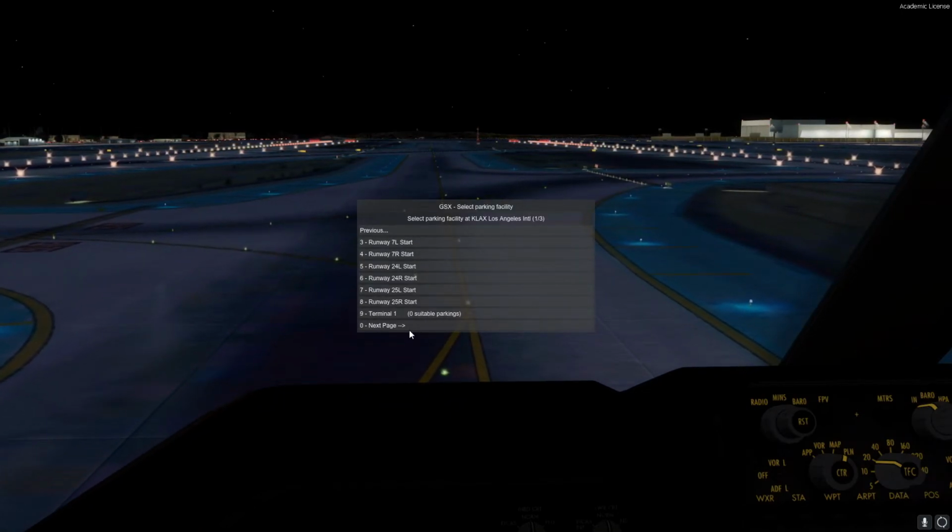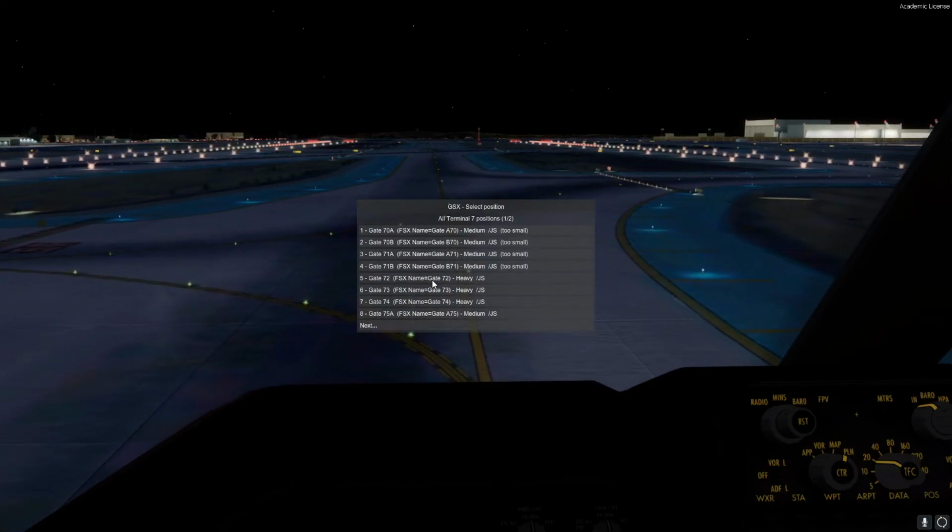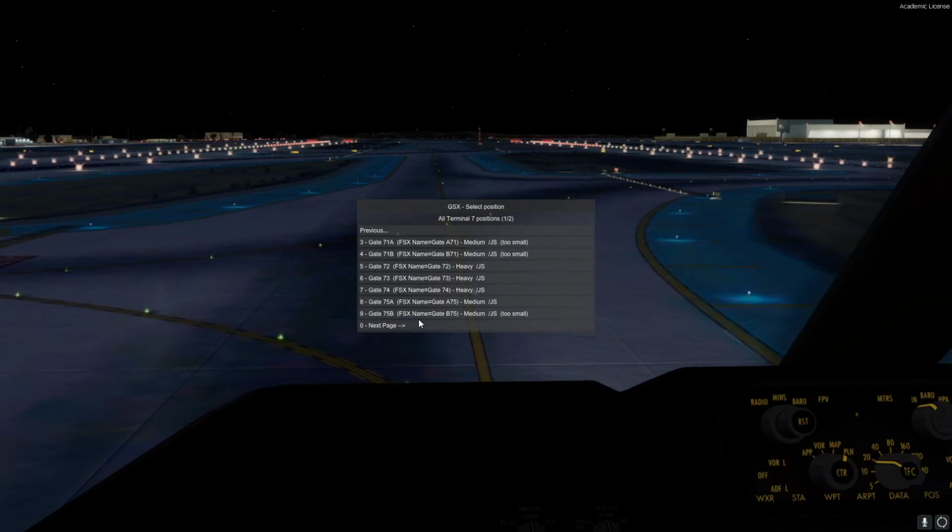Frontier 111, runway 27, clear to land. 27, Frontier 111.